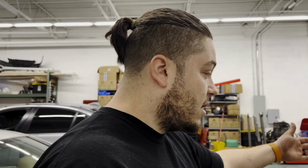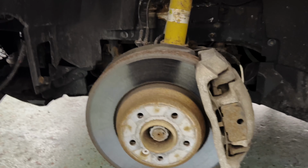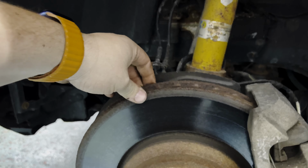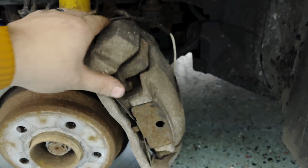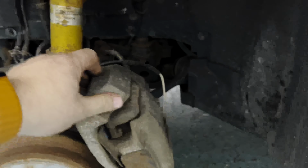So let's take a look at what the brakes are looking like now. I've got the car up on jack stands, and she's looking pretty crusty. I mean, there's a little bit of a lip on the rotors, but you can tell there are some grooves in here. It's pretty rusty, just like the rest of the suspension. Brakes, like I mentioned earlier, maybe frozen.